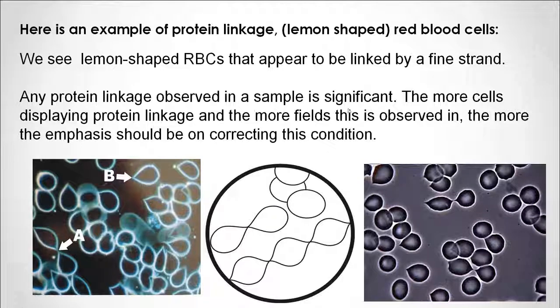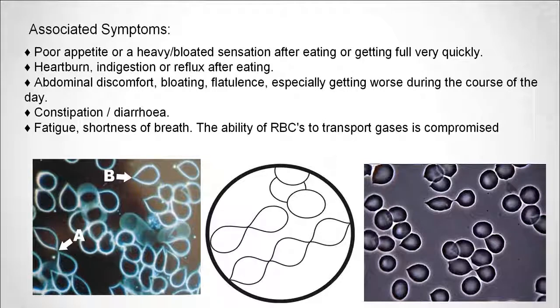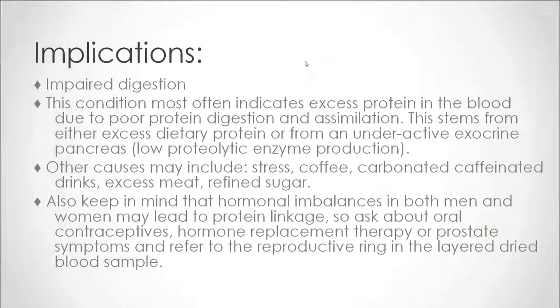Any protein linkage observed in a sample is significant. The more cells displaying protein linkage and the more fields this is observed in, the more the emphasis should be on correcting this condition. Associated symptoms: poor appetite and or a heavy bloated sensation after eating, or getting full very quickly, heartburn, indigestion or reflux after eating, abdominal discomfort, bloating, flatulence, especially getting worse during the course of the day, constipation and or diarrhea, fatigue, shortness of breath. The ability of red blood cells to transport gases is compromised, hence the shortness of breath and the fatigue. So this is just showing you how this would appear in the manual.